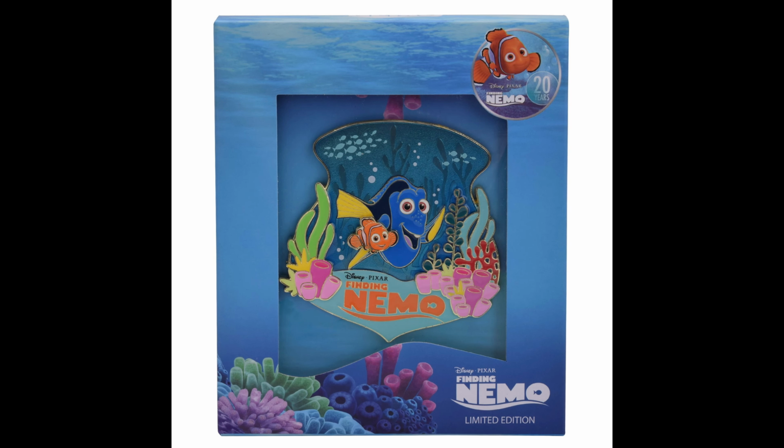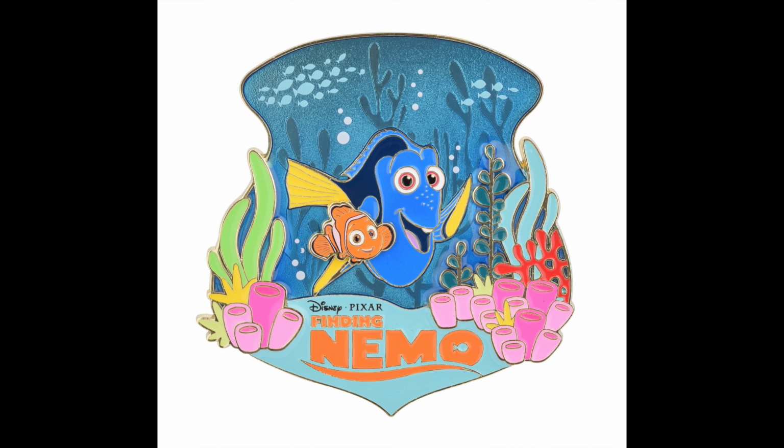Next up, we'll head over to Amazon. They had a new jumbo pin release featuring Finding Nemo 20th anniversary. Limited edition of just 500 and the retail price is $40. Comes in a collectible box as well.